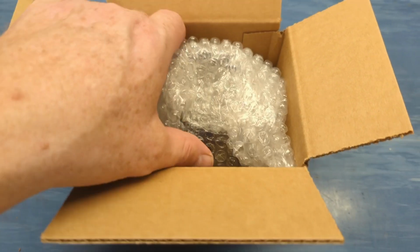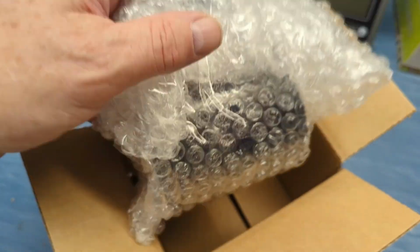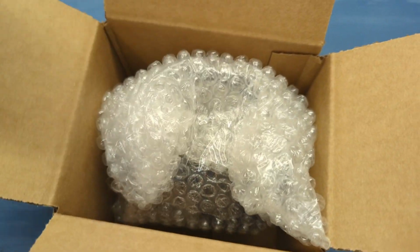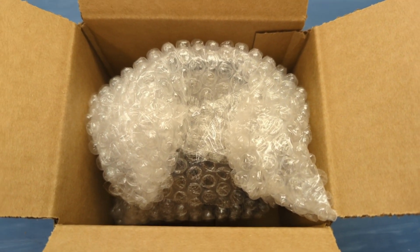So a lot of these smaller coffee cups, once they're wrapped and the handle's protected, they'll fit in this 6x5x5. I turn the handle slightly to use the cross section of the box.